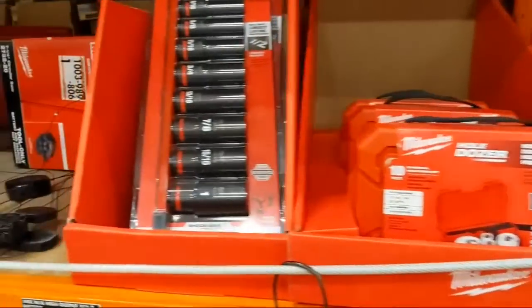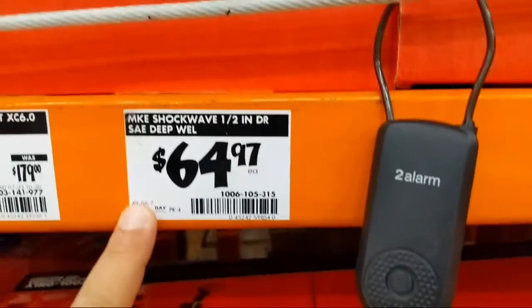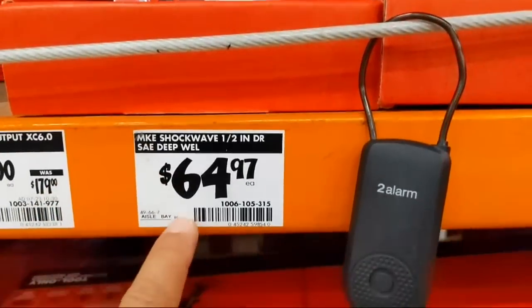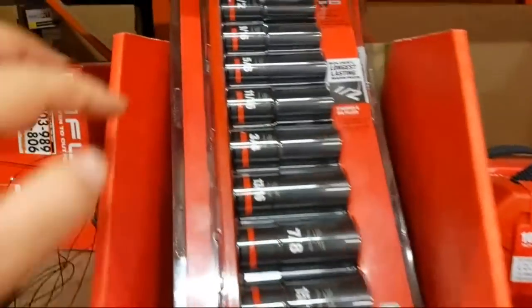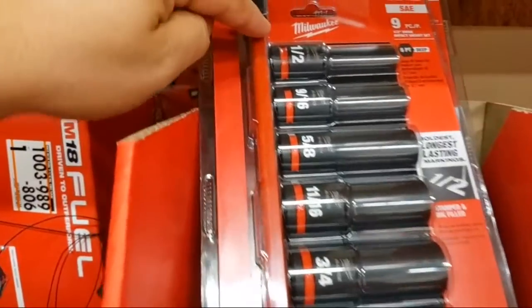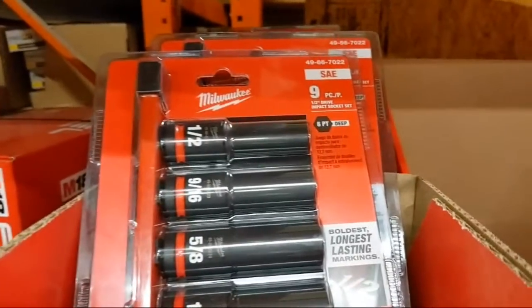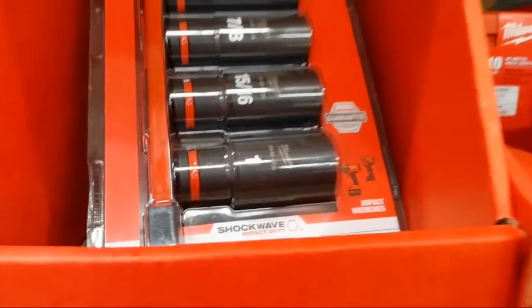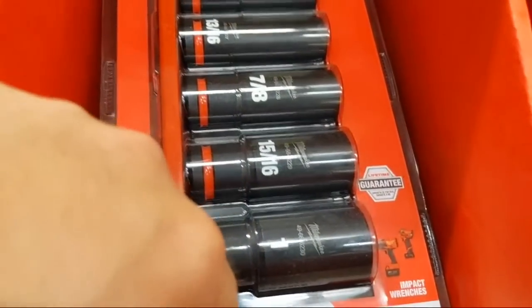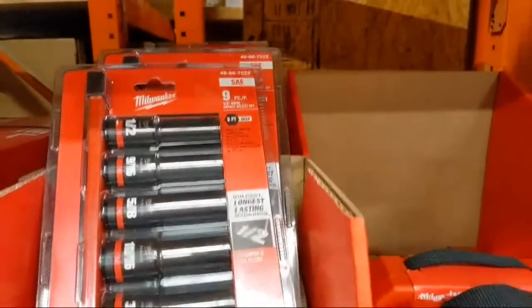I like that. What I really like, though, is these impact sockets. Deep well impact sockets at $65. A lot of people think that it is a plastic rail. This is actually a metal rail with ends. And look at the sizes. 1/2 inch all the way up to a full 1-inch impact socket. These are lifetime guarantee. This is a nice set.